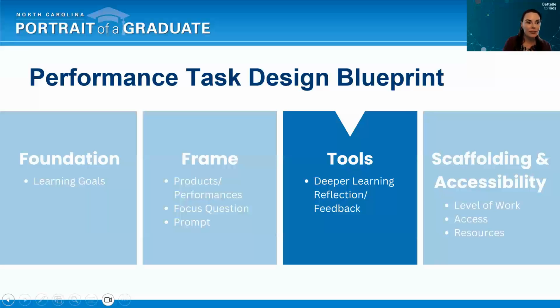In addition, we really think about the tools. We want to make sure you have the tools. These tasks have clear tools that support you, building on those wonderful resources available to you on the Portrait of a Graduate website, those I can statements that provide a way for students to personally reflect and think about their own self-assessment in addition to the feedback from their teachers.